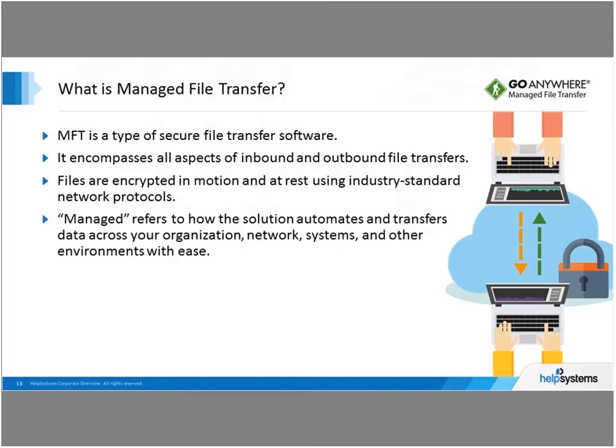So what is managed file transfer? From a high-level perspective, it's that black box that can reach out to and leverage countless servers and services from simple network shares, FTP servers, cloud storage, mailboxes, databases, and much more, all to listen to or initiate file movement or manipulation in a secure manner.